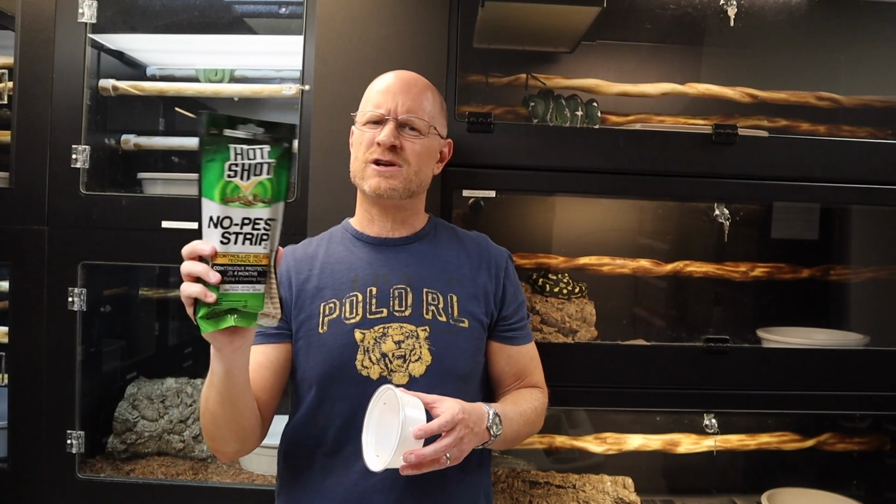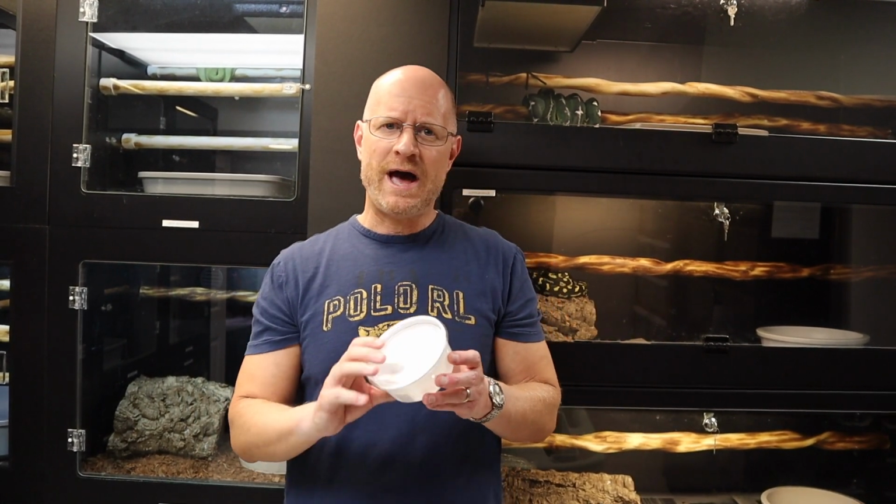So again, No Pest Strips are probably $7, $8. You could find them online anywhere. After you cut it up, what I do is I cut them up in small pieces, put them in a larger deli cup, and stick it in the freezer. And that's how I store them. I'll keep them for about a year like that, and then I'll throw them out and start again.